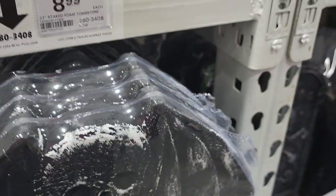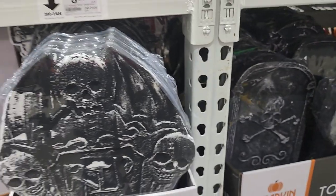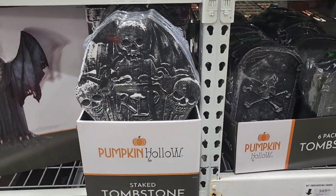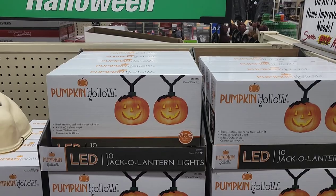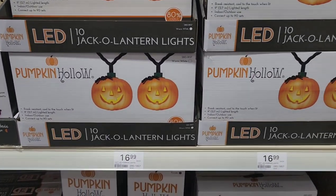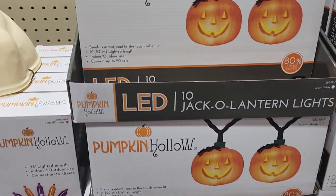As you can see, real bad paint job on those, and it's the really cheap foam. So, and there's that. Okay. And then you've got a lot of cool stuff here. You've got your string lights. These are $16.99, and it looks like you get 10 of them.